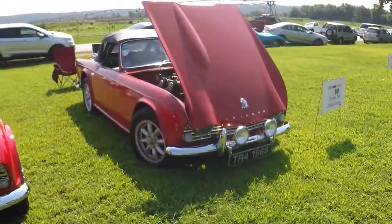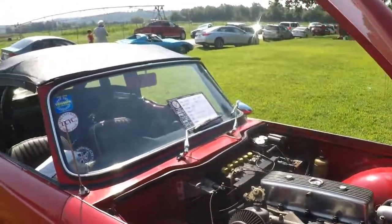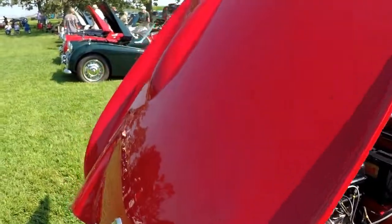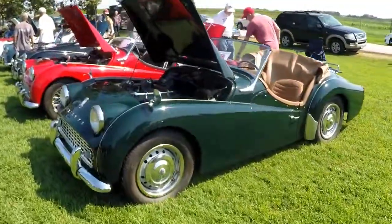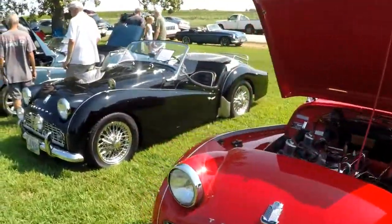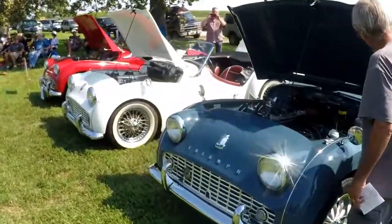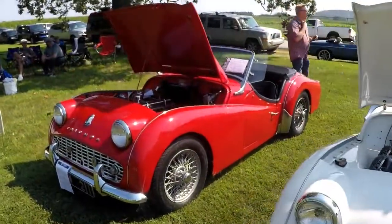I like this one too. I like the way it looks. Look at that. What we got here? Ain't that something? I love the front of these cars. They look like people. I love them.